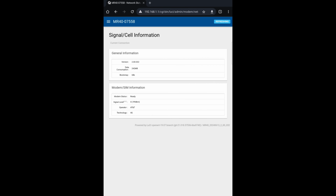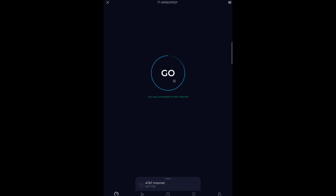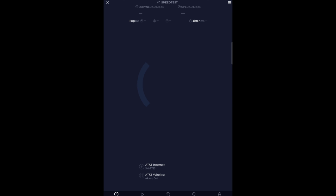Here is the modem cell information, and you can see it tells me that the modem's ready. The signal is 4 out of 5. You can see your dBm there, -99 and -100 for the signal strength. It shows I'm on AT&T and that I am indeed on 4G. So let's do a speed test here and see what we get with speedtest.net.